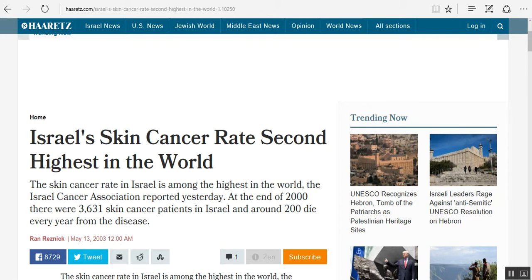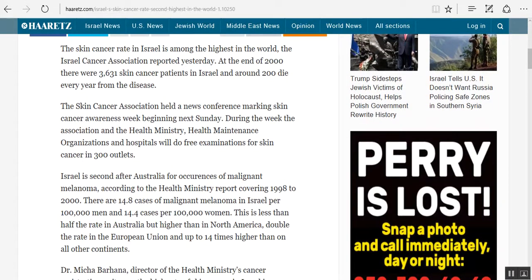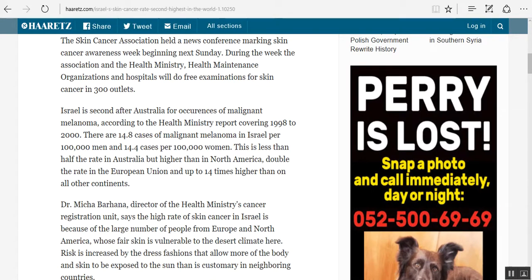At the end of the 2000s, there were 3,631 skin cancer patients in Israel, and around 2,000 die every year from this disease. It says the Skin Cancer Association held a news conference making Skin Cancer Awareness Week beginning next Sunday. During the week, the association and the health ministry, health maintenance organizations, and hospitals will do free examinations for skin cancer in 300 outlets.